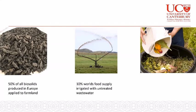This gets really important when we think about, so that was a New Zealand example, but overseas, what do we do with our bio-waste? 50% of all biosolids produced in Europe is applied to farmland. I'm not too sure what the definition of farmland is, but eventually it's going to go back into food producing crops.